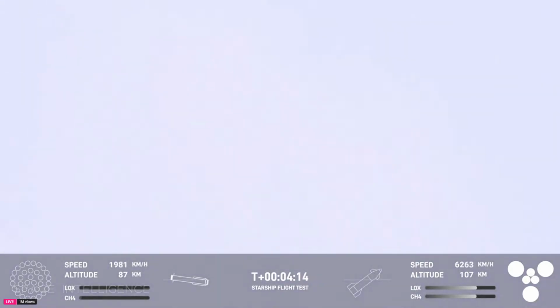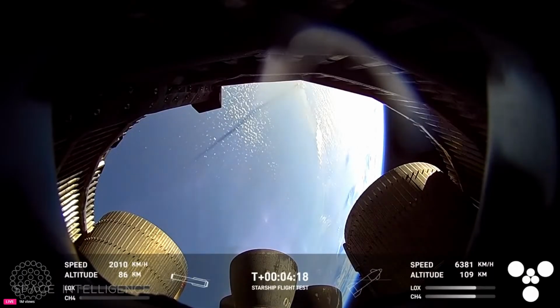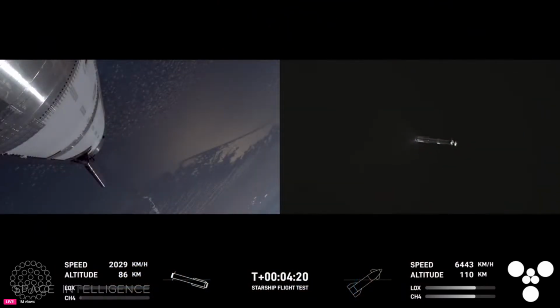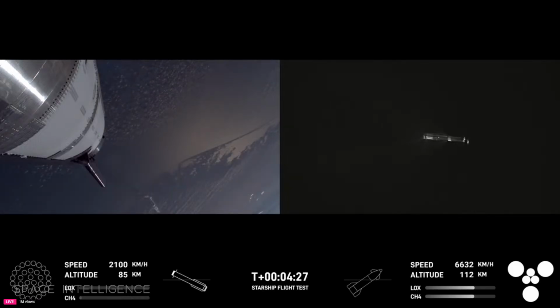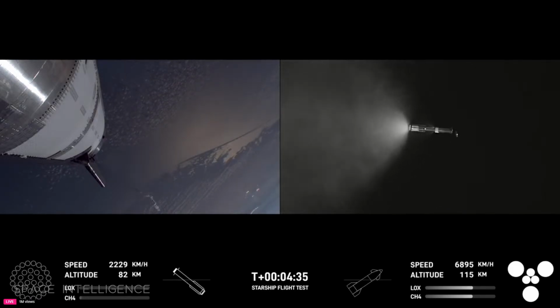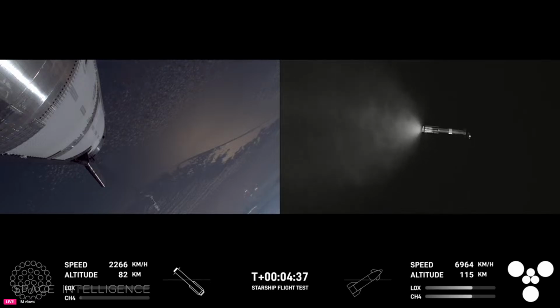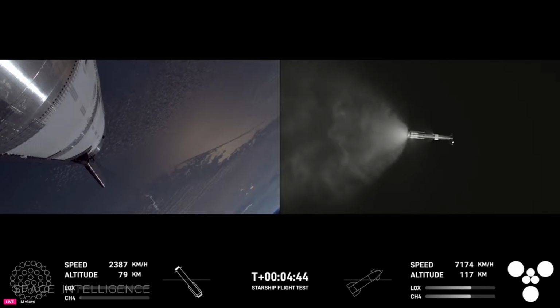The next thing we should see on our screen is the separation of the hot stage from the Super Heavy booster. We jettisoned that because we do not need it for the landing, but on future iterations of the Super Heavy, that hot stage ring will be incorporated into the booster and we will get it back. But for today, you can see it on the right-hand side of your screen there, just separating off from the right-hand side of the booster. You can also see the booster doing its liquid oxygen dump there, which is exactly what we would expect for it to do as the booster gets itself configured for the landing here.